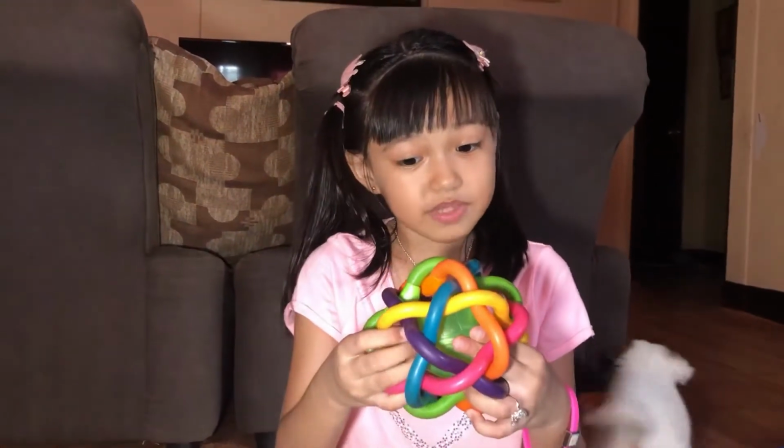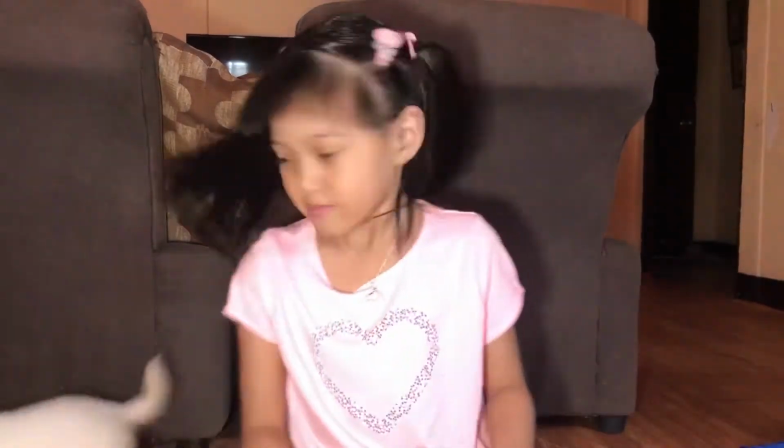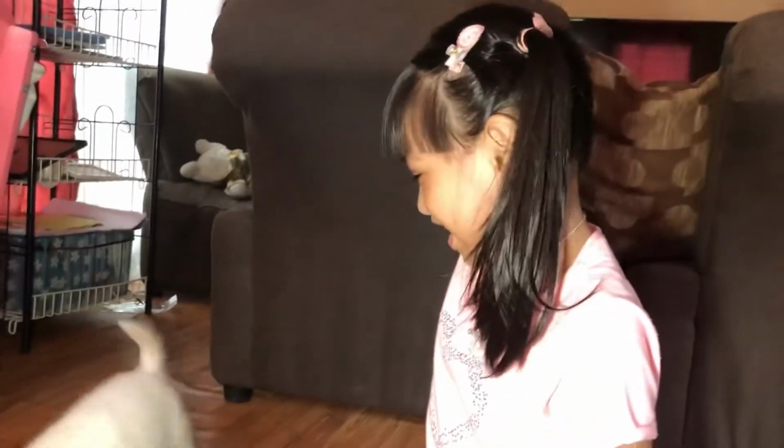This one is from me when I was a baby, but I don't play with it anymore, so we're gonna give it to him. He likes it sometimes more than the squeaky one. Oh my god, look at him!